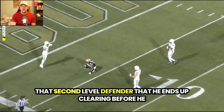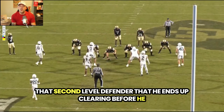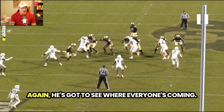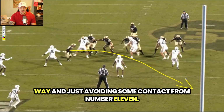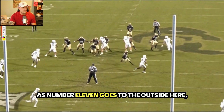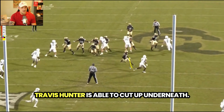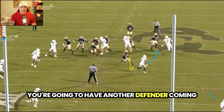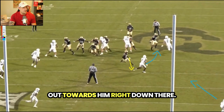That second level defender that he ends up clearing before he gets into space is what I want to focus on. So he's coming across the formation here. Again, he's got to see where everyone's coming. So he's going to end up coming out this way and just avoiding some contact from number 11. You see there he goes as number 11 goes to the outside here. Travis Hunter's able to cut up underneath, and then you see, again, he's going to come out this way. You're going to have another defender coming out towards him right down there.